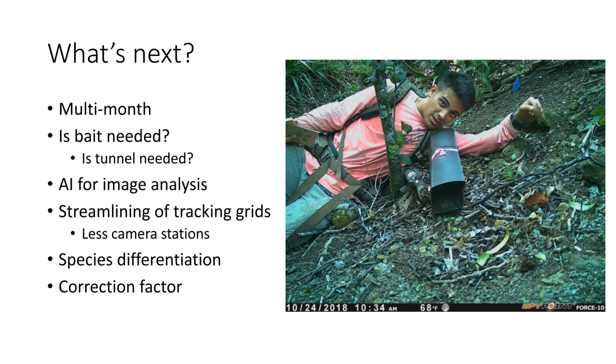So what's next? If you start looking at the multi-month stuff, maybe we don't have to go back at 2 months, maybe we can go back at 6 months. So then you even have more labor savings, because you will have a delay in when you get your data, but we don't make monthly changes to our grids. We do annual reviews, so it's fine for us.